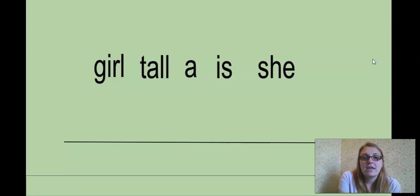Girl, tall, a, is, she. We're going to make it say, she is a... what do you think? She is a girl tall, or she is a tall girl? Good, she is a tall girl. So our first word will be the word... we have she is a tall girl.